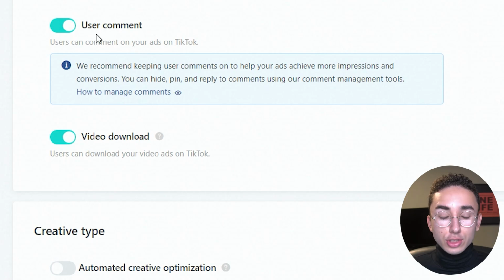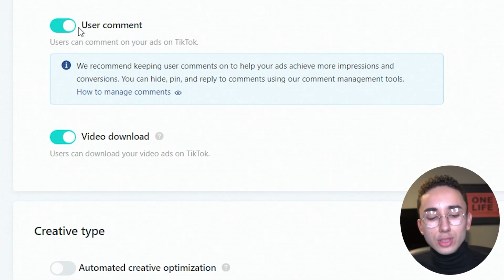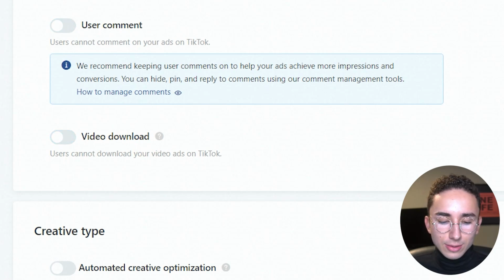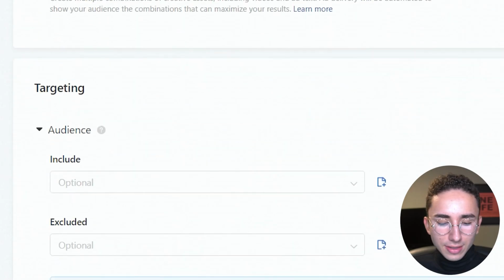Now, scrolling on down to user comments. Sometimes we leave this on if we already have a winning ad, because there are softwares, and this is some black hat stuff where you can send comments that say, hey, I love this product, et cetera, et cetera. So you can sort of game the system a little bit. I don't recommend it. This is a disclaimer. Ethan's not saying you should do this, but it is an option. So user comment, you can turn that off. Video download, turn it off. When you're testing, I recommend turning it off because you don't need it on. You don't want to monitor all that.